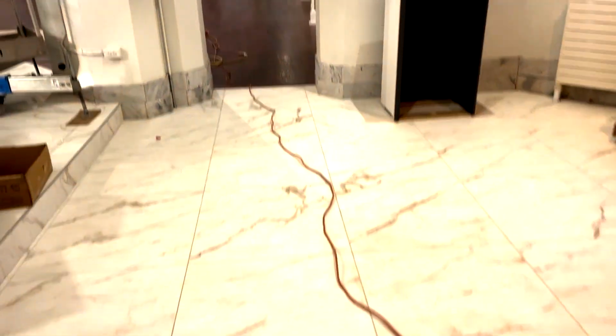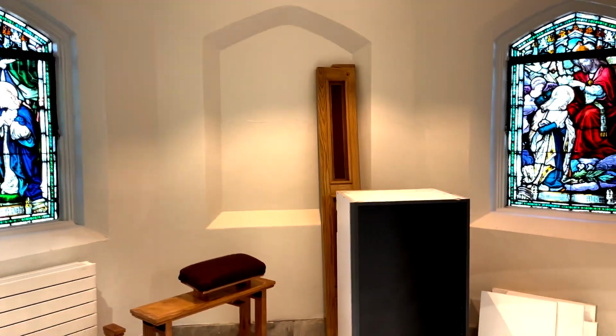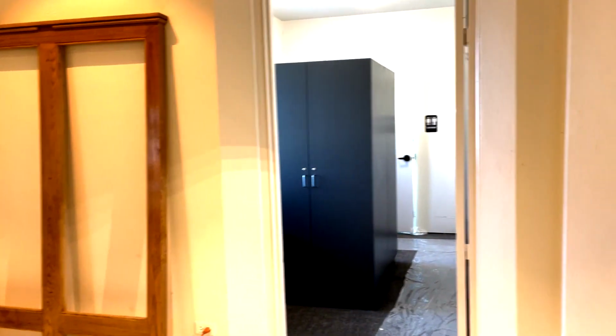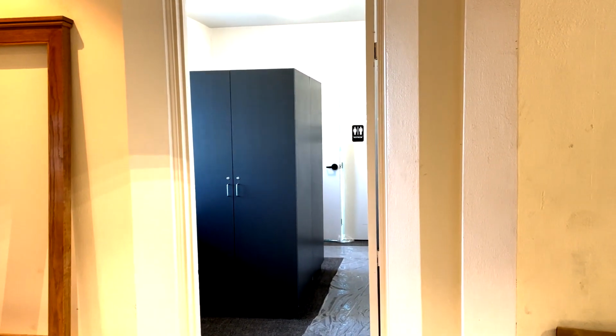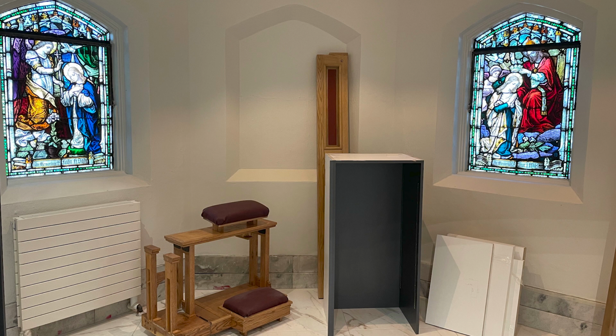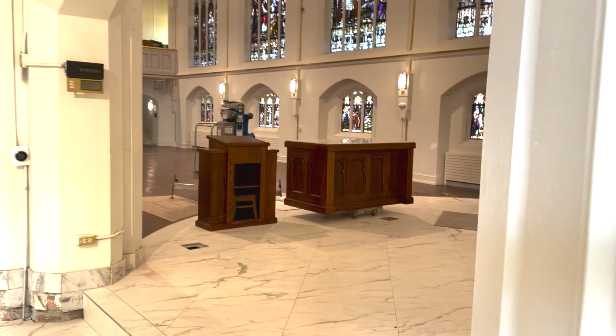As we walk out, you will see here where we are going to be placing the confessional. This is where the Mary altar used to stand, and that frame that you see there is the Marian altar. That's looking back into the priest sacristy. Those are the pictures of the sacristy here. And this is where the confessional is going to be going.